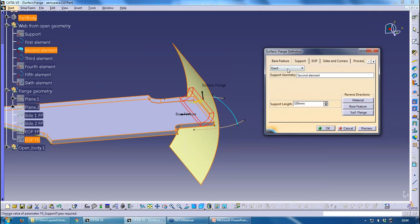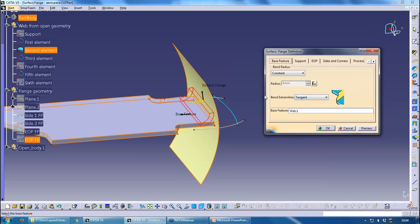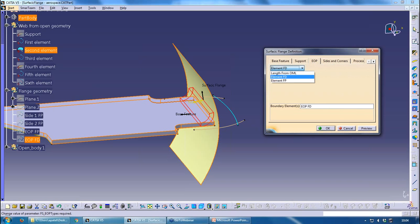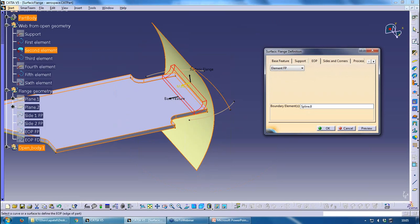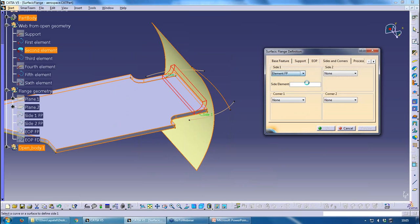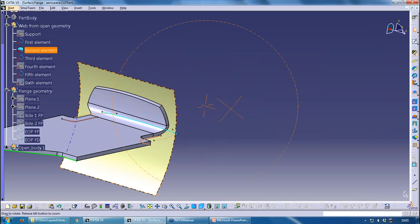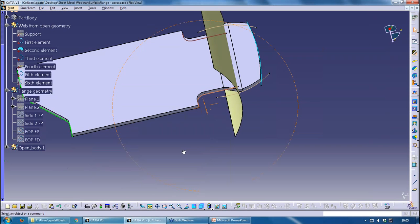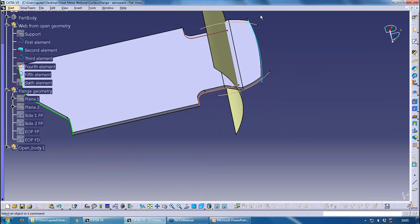So if I go back and modify this, now I can say OEP, so I'll still use base feature, primary web. Support is the surface. I go to OEP, element for FP, so folded part. Select that as the boundary elements, and on sides and corners I'm going to say element FP. One side is that side and the other one is going to be this side. It takes the shape of that but still along that surface. So if I unfold, in the unfold it uses that profile to sort of shape it.